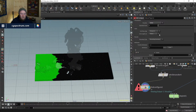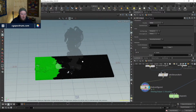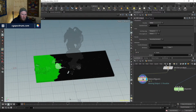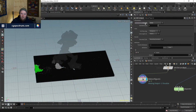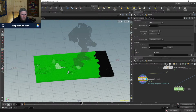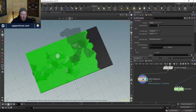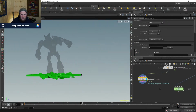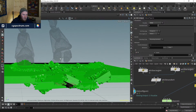That's handy. I used to unpack it and put a color down, because visualizing packed geometry sometimes is a bit weird and wacky. Doesn't work too well. But this is actually really handy. You just set the visualization to active so you can see where that active attribute is occurring. So that's cool. But maybe I don't want all the pieces to activate. Maybe I only want pieces over a certain height to activate.